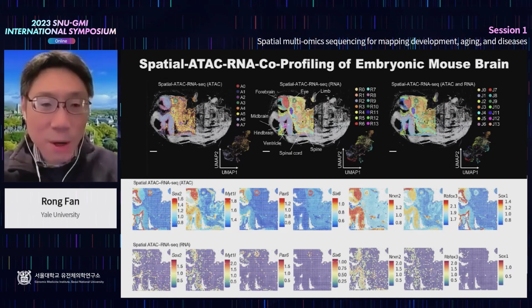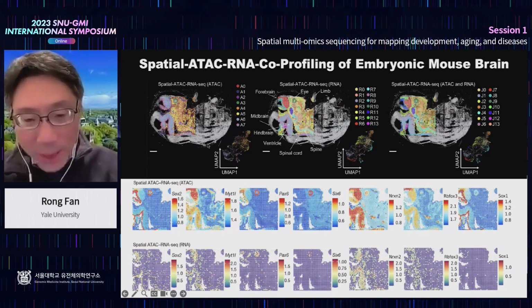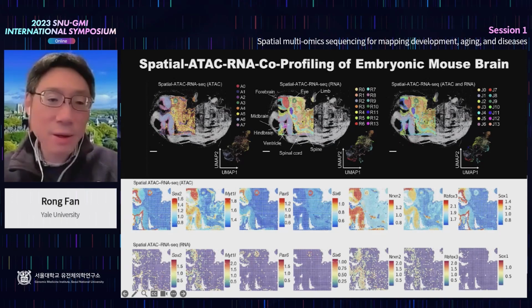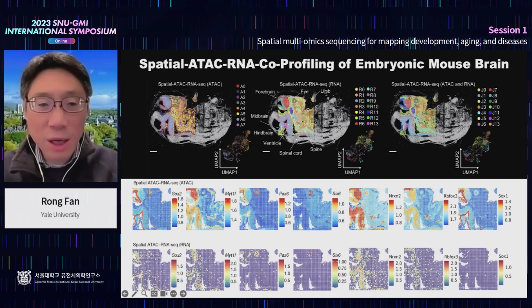So when you have both, what's the added value? For example, in this developing mouse embryo, when you use the epigenome ATAC data from your co-mapping experiment, or the RNA data from your co-mapping experiment, you can always perform unsupervised clustering to identify different tissue types. Seems like either one works well, and the transcriptome can resolve a little bit more clusters, but either one can define the major tissue types.